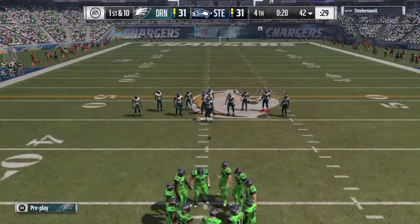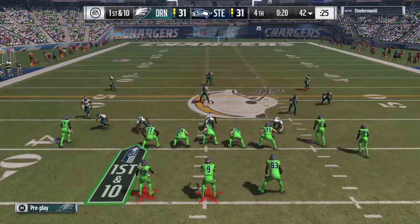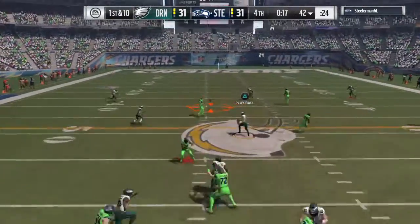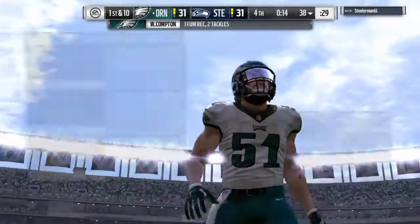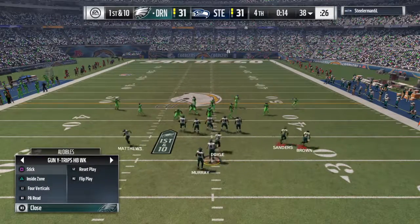Now the offense lining up 1st and 10. Looks like the defense in press coverage here. Now it's Stafford. And he's got his man out of the backfield. That's complete. And he fumbled it. It's on the ground. And they have possession, and they have it at the 38-yard line.